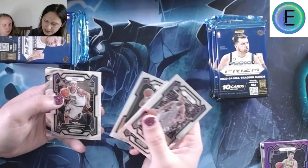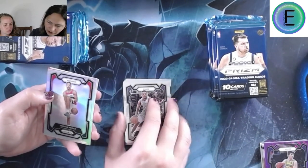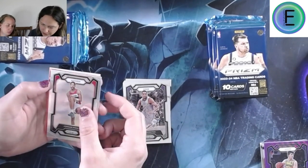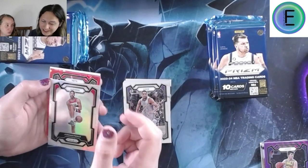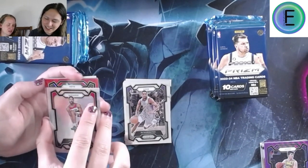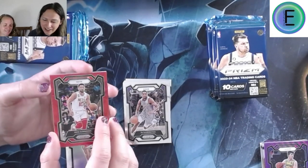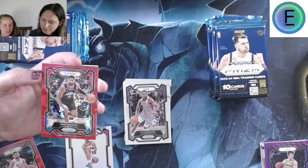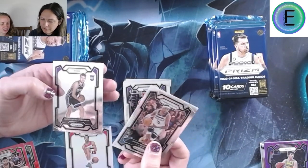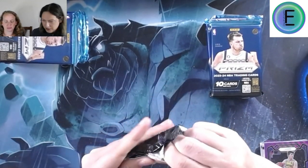Jalen Hood-Schifino. Jason Williams. Lauri Markkanen. Interesting. Why is there silver up front? Wasn't yours in the middle? Mm-hmm. Jordan Poole. Cool card. Oh, I saw the black. I thought it was going to be Spurs. Ah, the Nets. Let's at least get Mikal Bridges. Ben Simmons. Are you kidding me? Paul George. Not bad. Jaden McDaniels. And Aleksej Pokusevski. I wonder why the silver was first.